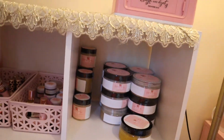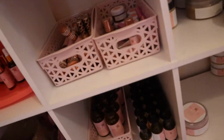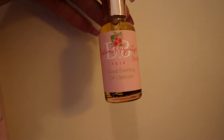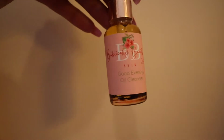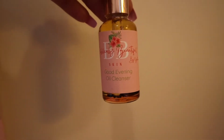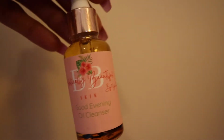And I also have a Pastry body scrub, and I call it the Pastry body scrub because of the way it looks and the way it feels. It looks like pastry, like a dessert, but it feels so good, and it's made with herbs. You can see, I'm sorry y'all, okay, there we go. So I have the Good Evening Oil Cleanser, which is amazing to use before you use your actual cleanser. It helps to kind of loosen everything up on your face, and it makes your cleanser actually clean better.